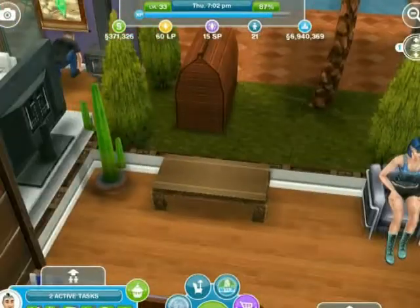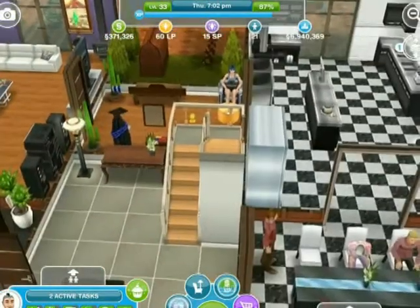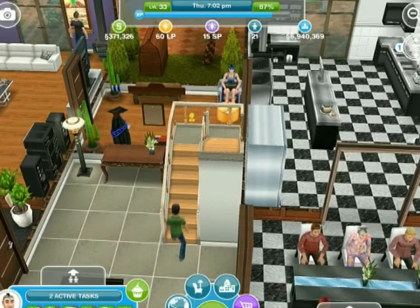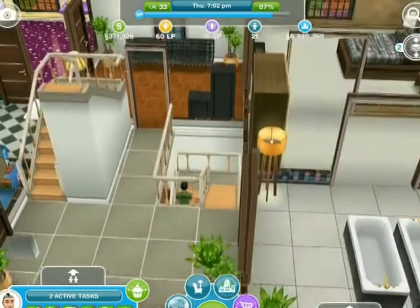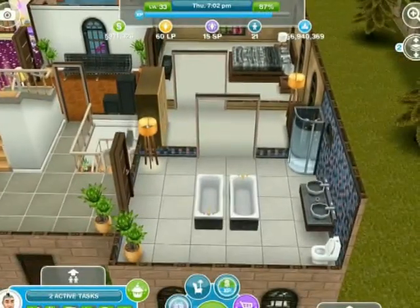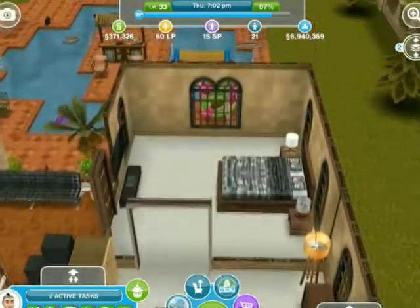Then there's somewhere else to sit. And this is the only house that I have that's actually multi-story. So you just click on the side here where it says number one on the right side. And then you go up. So you've got one of the bathrooms with two baths and a shower and a toilet and two sinks. Again, it's sort of double of anything.